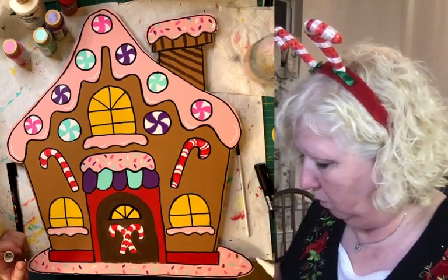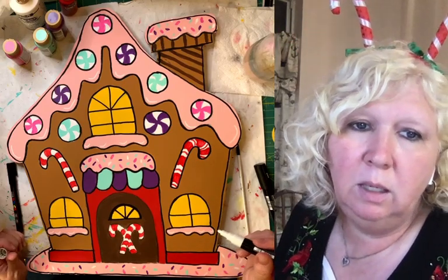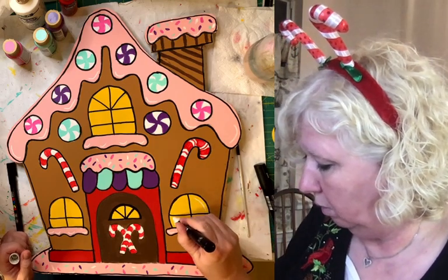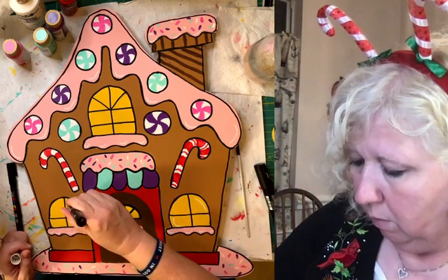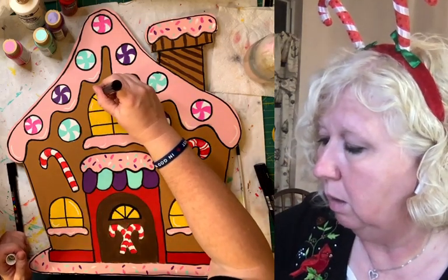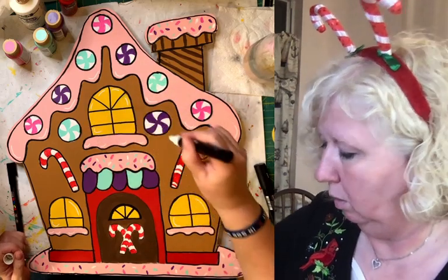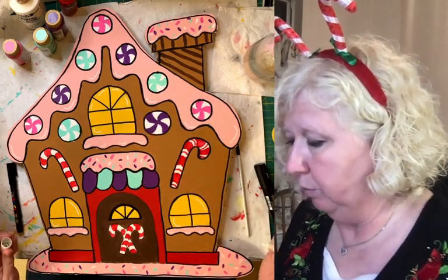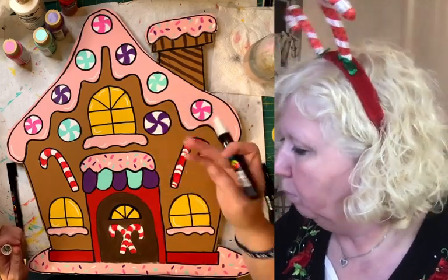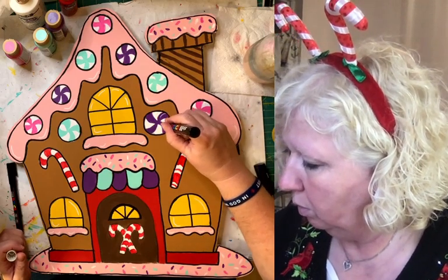And let's see, in our windows. So let's put one there and there, one there, and then here, we're just going to go all the way around and put one there. Now, I'll need to add some to our peppermints. Let's see if this will work.